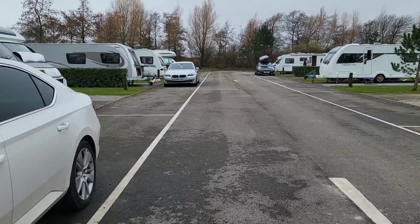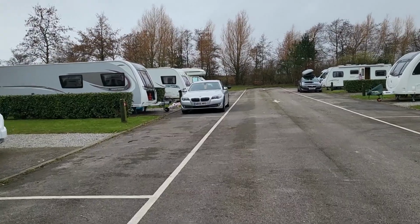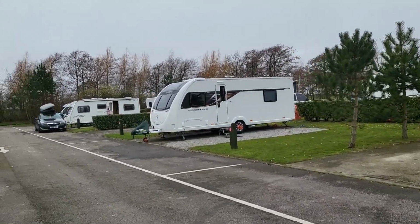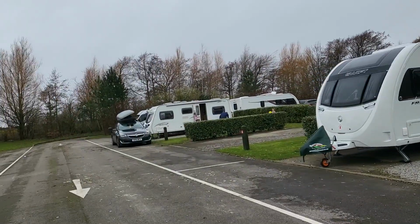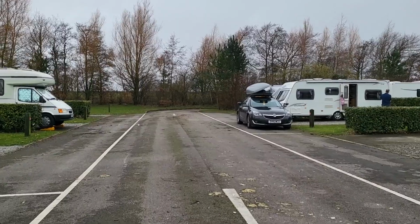Havens have static caravans on them, but they also have a touring area. Now, we've been told recently that they might be doing away with the touring area. So we just thought it was a great time to head there and do a few little reviews on the Havens before they get rid of the touring area.